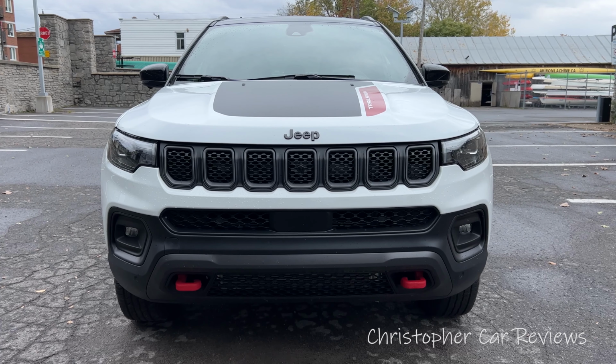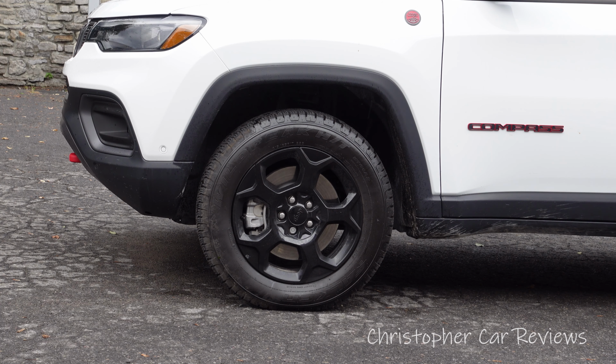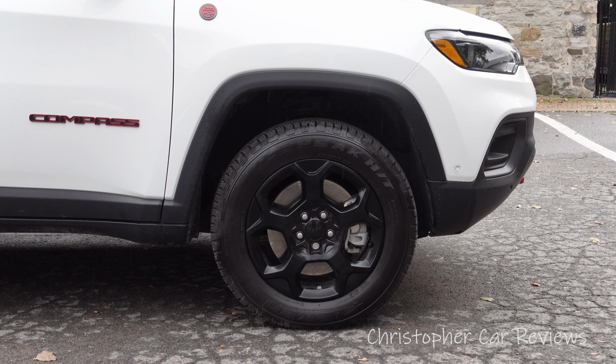First of all, the Jeep brand is very attractive to many people. That's number one. Number two, the exterior styling, I must say, certainly smacks of Jeep. It's original. It certainly looks more original and interesting than the run-of-the-mill conservative exterior styling. And not everyone wants that conservative styling in a compact crossover.